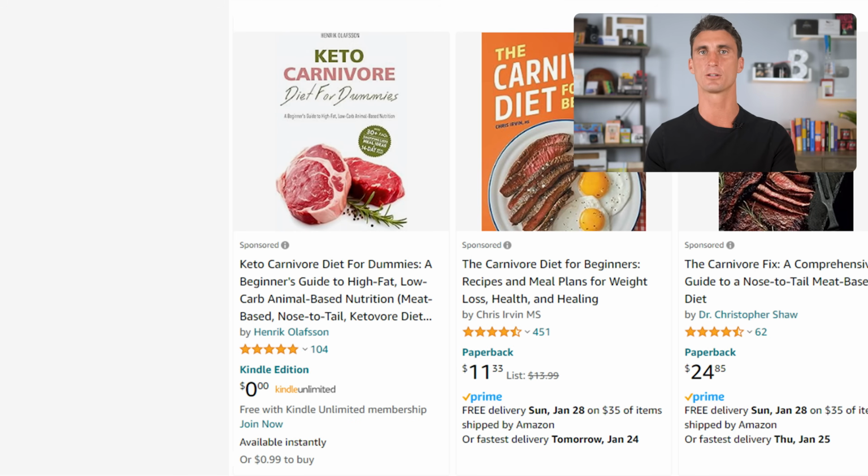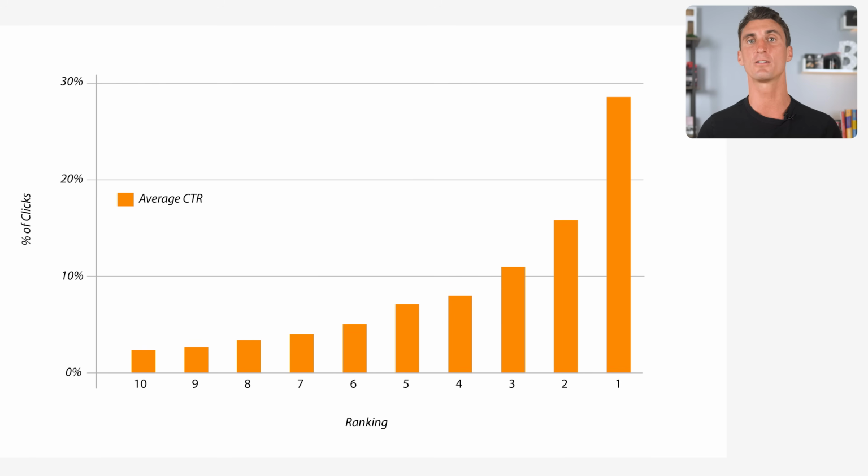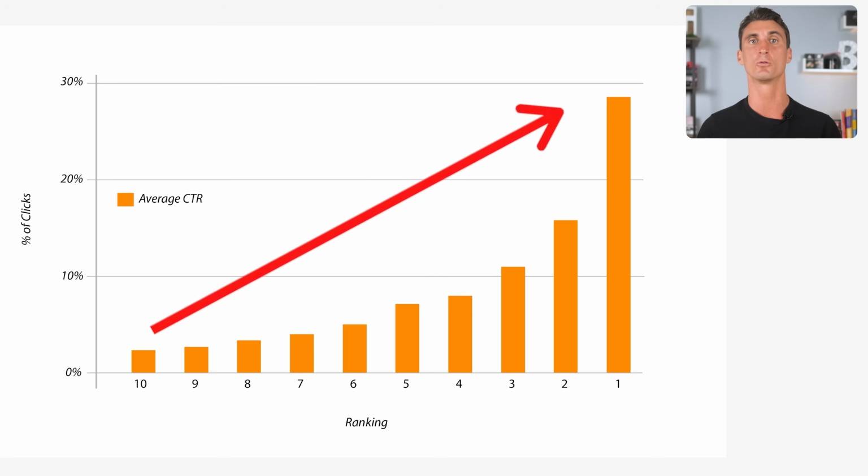When you launch a product on Amazon, you want to try to get as many sales as possible from day one. What this does is it lets Amazon know to put your Amazon listing at the top of the search results. And on Amazon, the products that are at the top of the search results get the most clicks, followed by the second place and third place and fourth place product. And it's actually exponential. So getting to the top of the search results is extremely important.